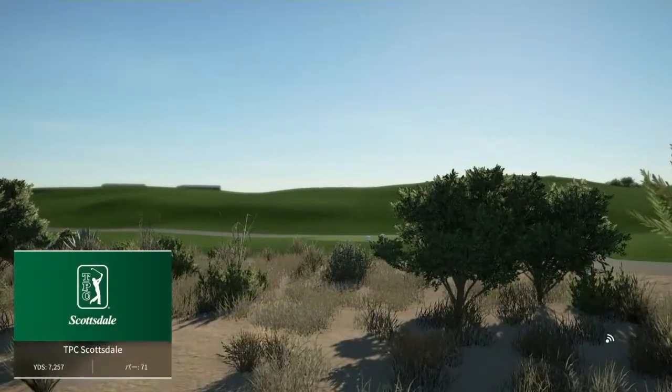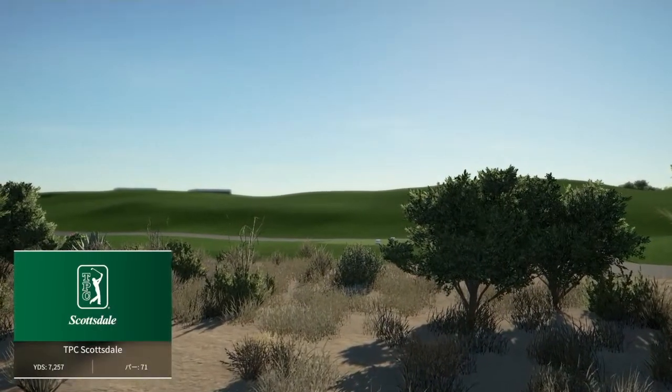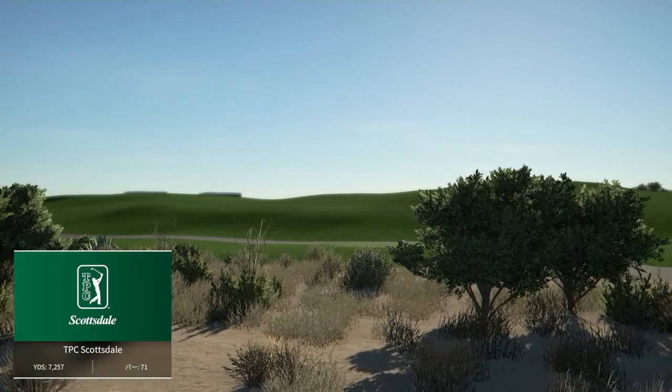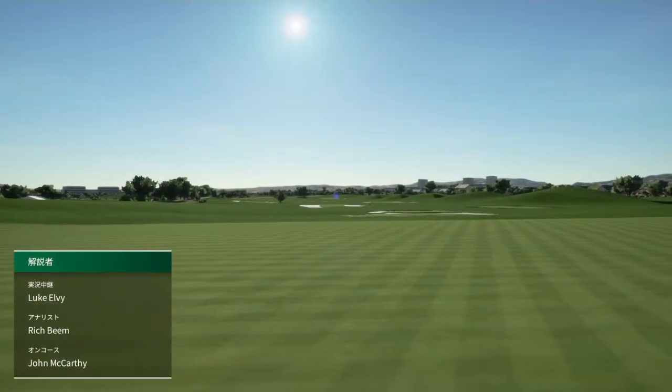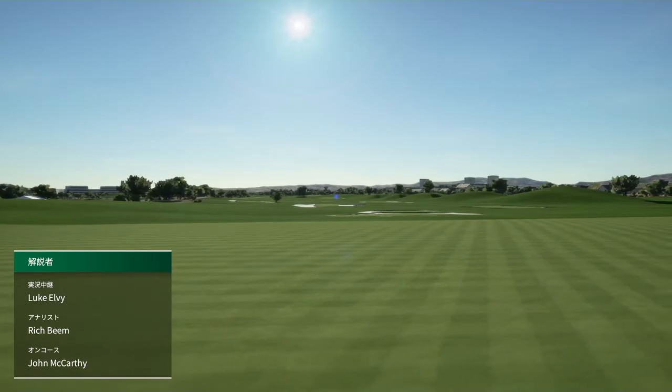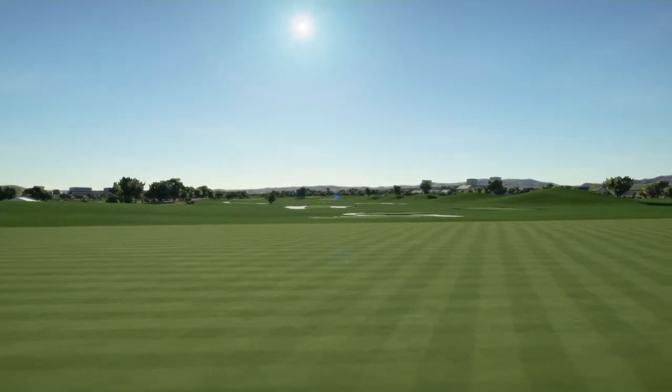Luke Elvey back in the booth with my boy Rich Beam and Beamer. We're at the place which has the famed stadium hole. We're at TPC Scottsdale and, well, it's the loudest show in golf, isn't it? It's the greatest show on grass, there's no doubt.